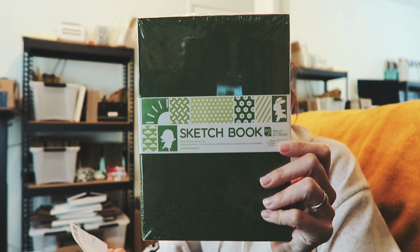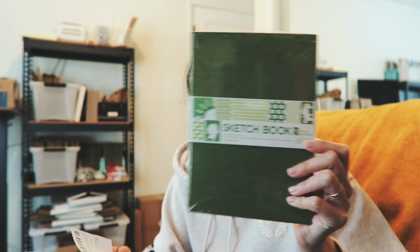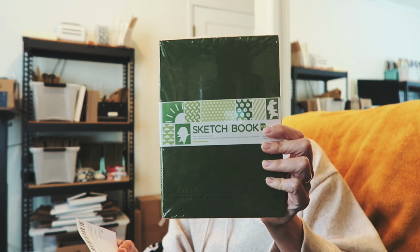So that is that. Other art supplies that were sent to me, we have Artex sent me a bunch of goodies. They sent me this really cool sketchbook, which I have not opened to feel what the paper feels like, so we're gonna hang tight on this one. I do like the size of it though. The size of it's really nice. And it actually has a little bit of a glittery cover to it.